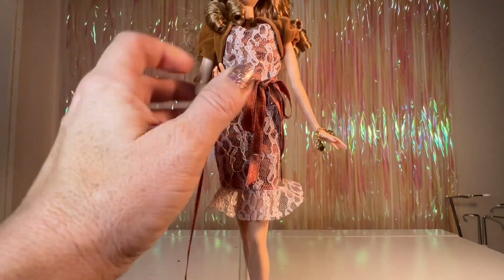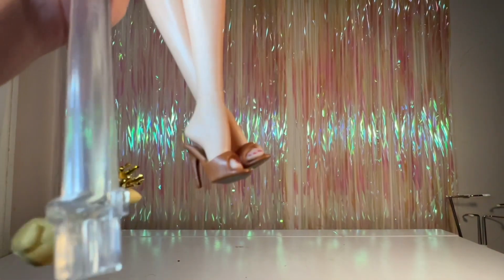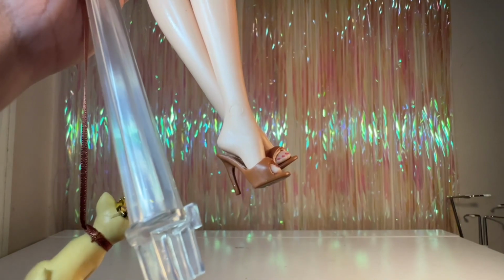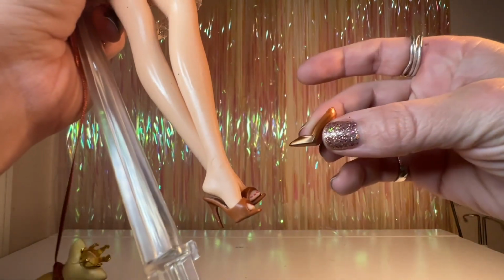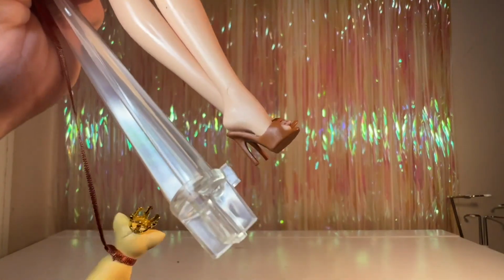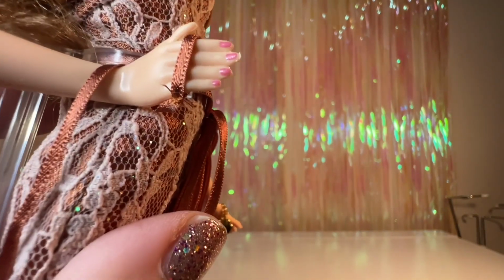So taking a look at her shoes, she comes with these little open-toed pumps. They are a milk chocolate brown color. There's not a sheen like there was in the other one. Here's the other one as an example. I do like these a little bit better, but I think that these work just fine for her outfit. She also comes with red painted toenails. Well, they're more like pinkish red. And she has pinkish red painted fingernails as well.